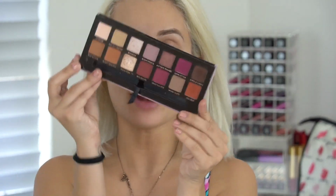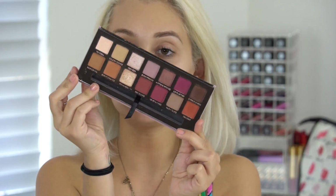Today's a special day because this is the first time I'm ever going to do my brows on camera. I know. And I'm also going to be using the Modern Renaissance palette. Really loving this one. This is definitely one of my favorite palettes that Anastasia and Norvina have created. It's so beautiful. I'm gonna zoom in so you guys can see the brows.